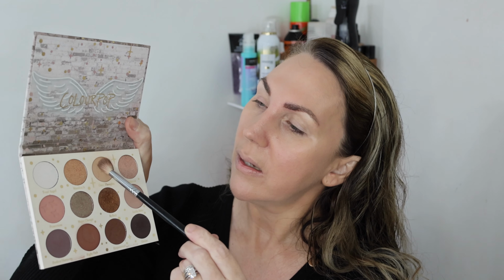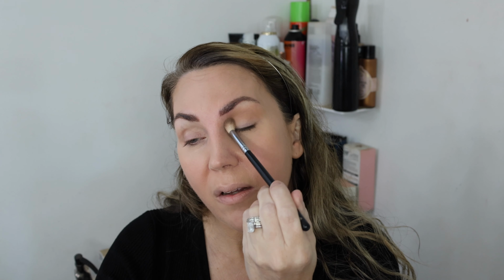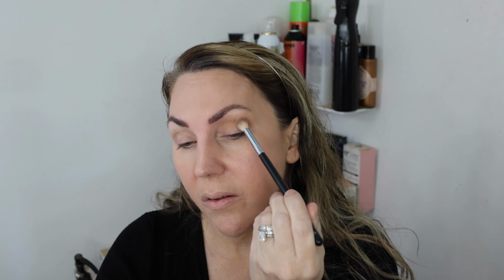I need to start my eyes. I'm going to go in with the Colourpop 1111 palette, and just go in and start with this light, I don't know what colour it is, like a light brown, I guess. I'm just going to put this all over, keeping it really light on the eyes today, not going too crazy, just because I don't want anything to make this eye worse.